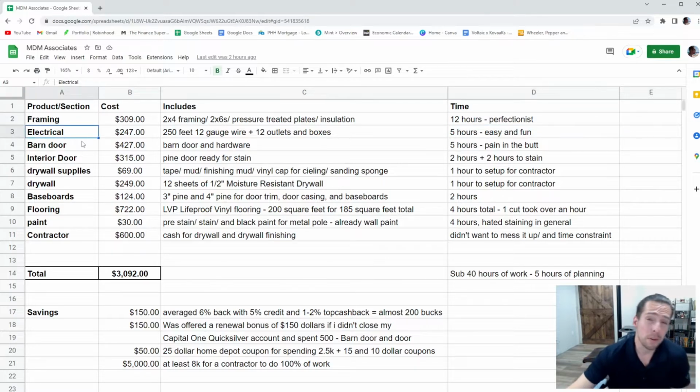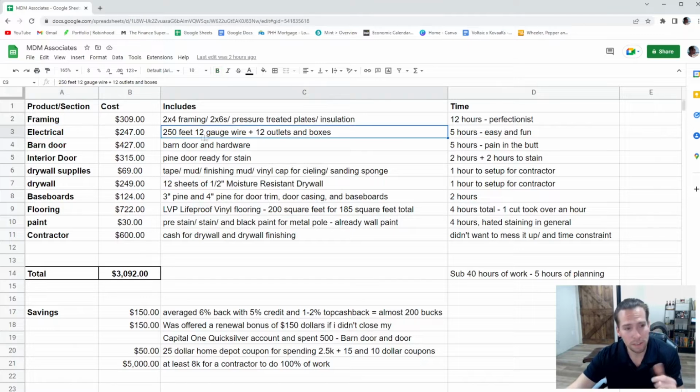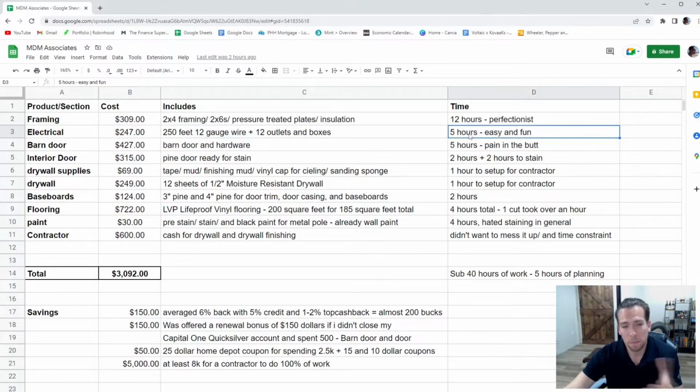The next thing, now I like doing this a lot: electrical. I've learned a lot of electrical this year. I converted my previous service 100 up to a 200 because I had it at a hot tub outside. And I learned a lot doing that. And then I also learned a ton on this job. So we did 250 feet of 12 gauge wire and we also had 12 outlets and boxes. So I wanted to have a lot of outlets. Now, total cost, $247. It took me about 5 hours and I really did like doing this.